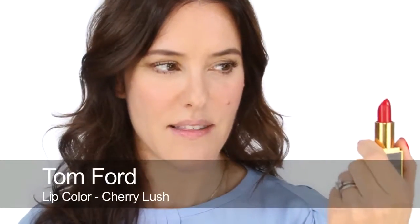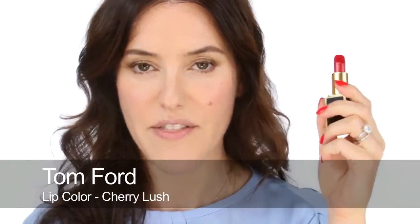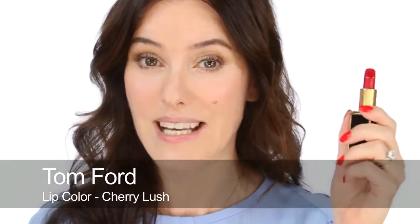But if you want a real wow factor, they really jump out, and for that reason I like them with darker skin tones and with the more yellowy, olivey type skin tones, if you've got the confidence to get away with it. The most blue-toned fabulous one is the Cherry Lush by Tom Ford, and this makes your teeth look amazingly white, which is another nice little side effect of the more bluey-toned reds. They really do make your teeth look incredibly bright.